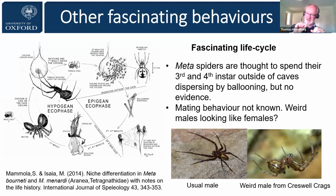There is some good evidence that they prefer light in those instars, so they will be attracted towards light, whereas in all other instars they are repelled by light. So it does seem probably correct that they do leave the cave. I haven't been able to see them outside, but obviously at the third and fourth instar they're probably quite difficult to tell from other potential orb spiders, and not being adult, it's difficult to verify what species they are. But if anybody sees anything they think is a Meta spider at a young instar outside of caves, do please let me know.